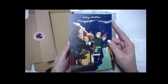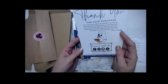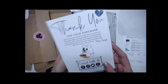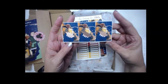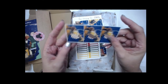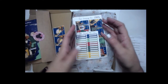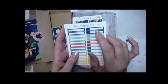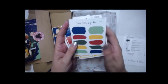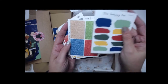Okay, all right, so we have a cute little card that we can stick in our planner. There's information. Cute information. Then you have this where you can choose the skin tone. I can't always use all of them. You never know, me and my friends. Okay, so then you have labels, because that's what it says. And you have the paint swatches. Love the colors on these. It is very Christmassy, isn't it?